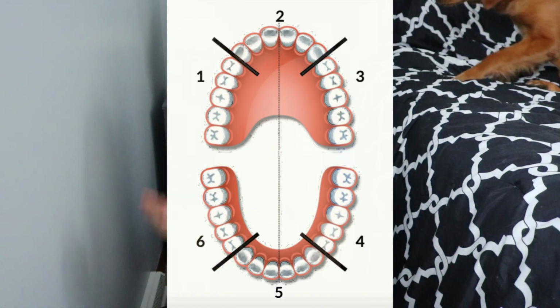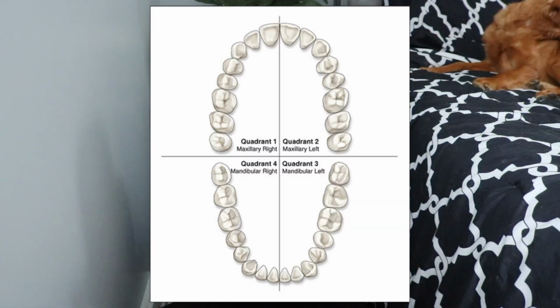Then I will move to like 9, 8 o'clock and I will do all of quadrant 1 buccal and facial, all the facial surfaces that are facing me. So I go all the way up to include tooth number 8, and then I will do sextant 6. I will do all of the buccal surfaces, and then I will do sextant 4, all of the lingual surfaces, and then I will do quadrant 2, all of the lingual surfaces, plus all of these surfaces towards me on the anterior up to and including tooth number 9.